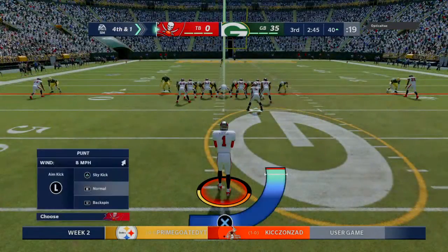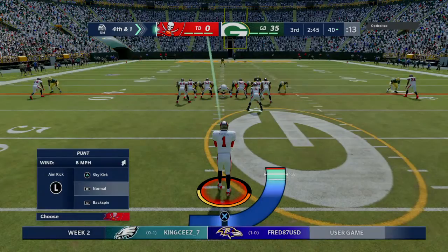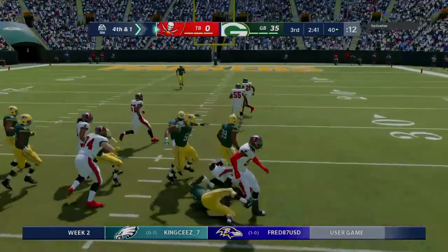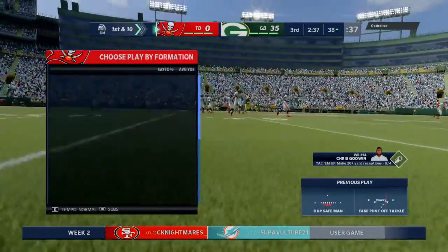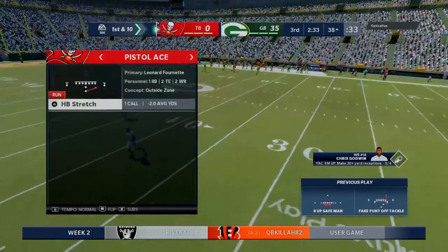Here's Thomas Morstead now as he'll kick it away for the 2nd time. And they won't try and pooch it. It's a fake, and the gamble pays off. They get the first. Anxious moments there on the fake, but they do get just enough to pick up the 1st down.